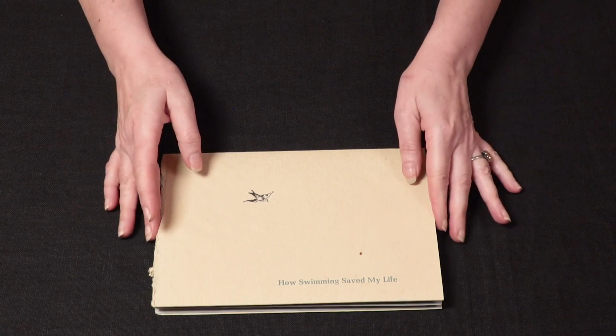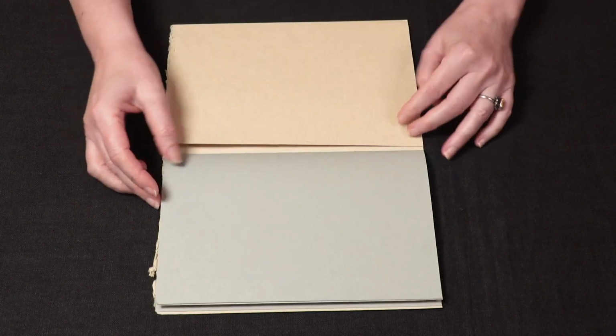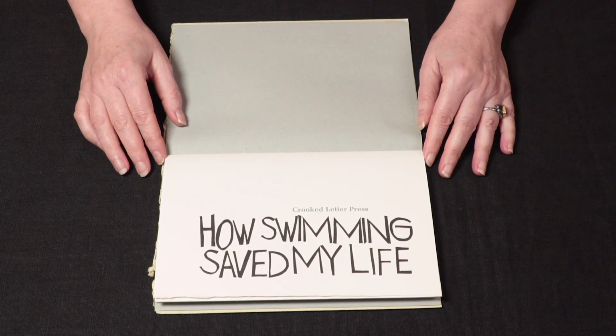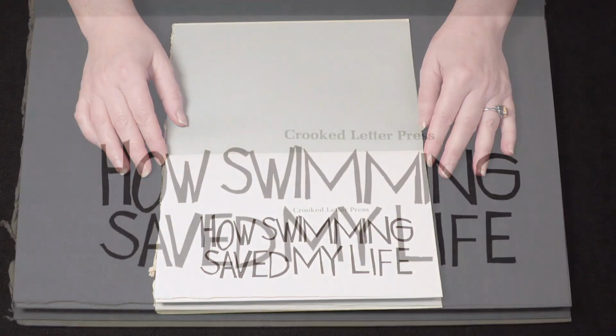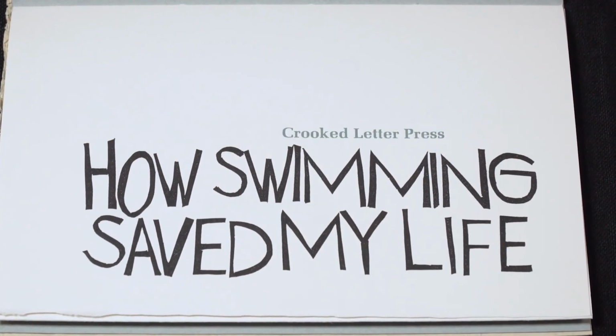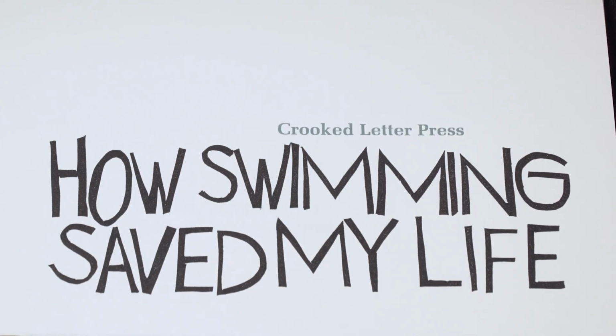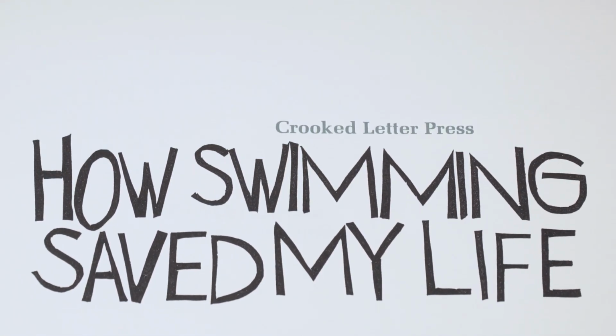This is titled How Swimming Saved My Life by Ellen Knudsen. Ellen Knudsen's book is as refreshing as a splash of water with its cool colors and bold images. I like it immediately when I open to the hand-carved linoleum printed title. The humanness of the hand carving invites me into something I think will be safe and wonderful, in spite of the worry the words "save my life" conjure.